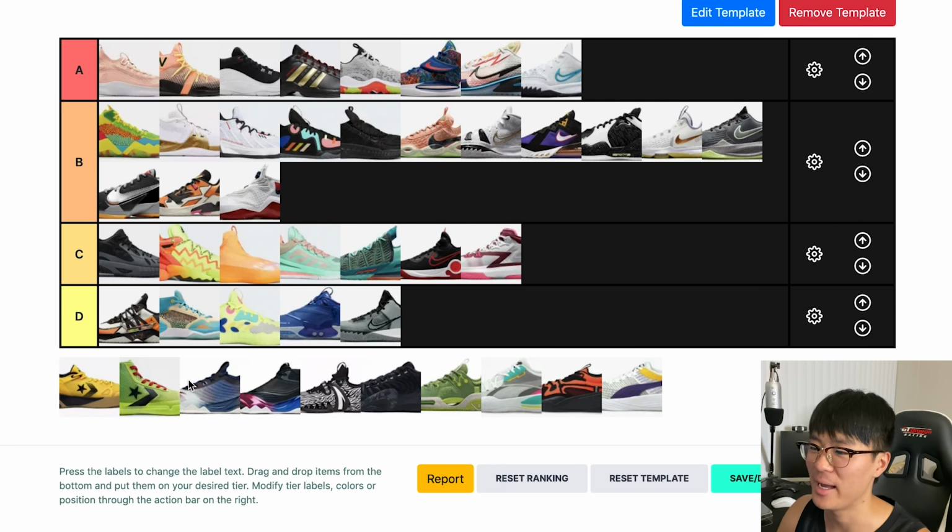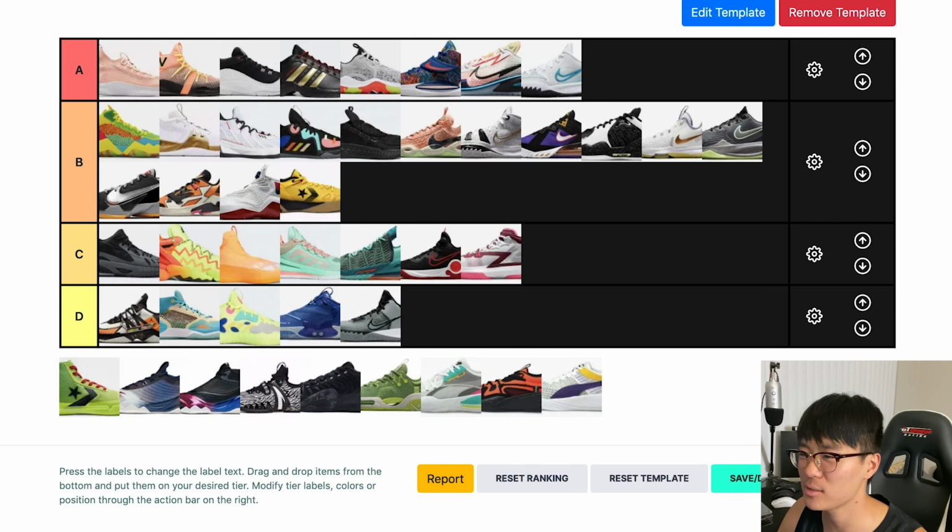So there's that. Next, we got the Converse G4. I give it a B. Actually, I haven't played in this shoe that often, but when I do, I definitely find myself like, oh, it's actually a nice performer. Traction solid, cushion is okay. I thought it was gonna be a lot nicer with the React in the heel, but the forefoot Zoom is nice. Materials are thin, and it's just a solid shoe.